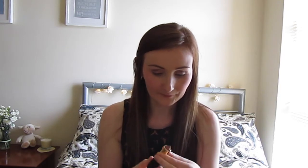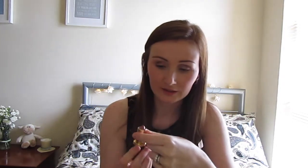It almost smells like baby powder. I want to say it smells like baby powder. But that is what it looks like. I hope you can see that. So it's more of a nudie pink than a pink.